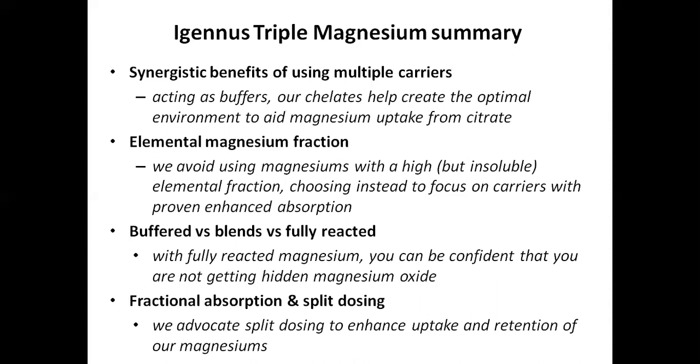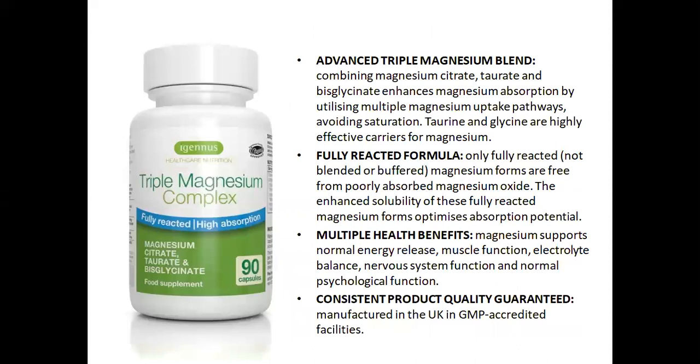And here it is, here's our Triple Mag complex. Fully reactive Triple Mag, a fully reactive formula with multiple health benefits, and all of our products are manufactured here in the UK in GMP accredited facilities, and we have full transparency. As you can see from our label here, you know exactly what you're getting, and you can do the maths and see that these are all fully reactive.